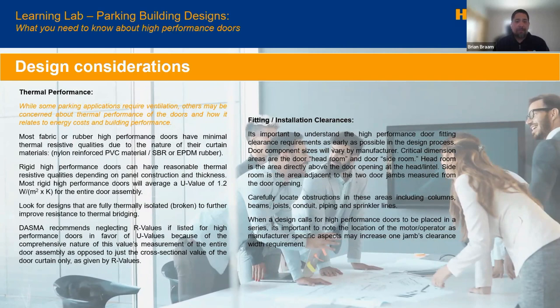There's a number of different parameters that we use to get that U value. I think it's less applicable in parking, maybe more so in a cold storage environment or something like that. But we definitely have the tools to provide that type of information if needed.